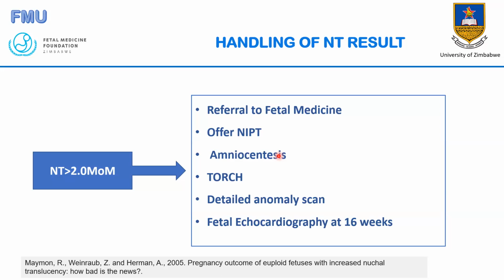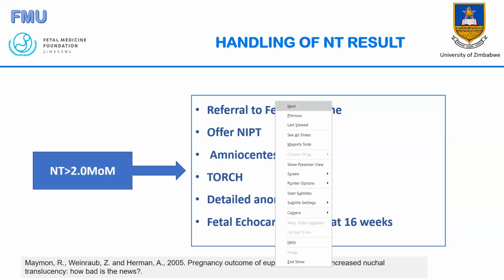Even if they are low risk for Downs, for Edwards and Patau, we need to treat them as babies at risk of fetal growth disorders and babies at risk of preterm birth. Hence, we may want to give them aspirin, then we schedule growth surveillance, and we ask the mother to monitor the blood pressure and also to put them on preterm surveillance.